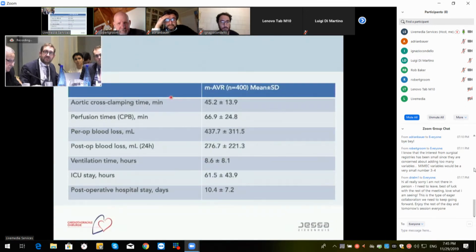And then the results we see in the AVR: aortic cross-clamping was 45 minutes, now it's around 30 minutes. But still, ICU stay, post-operative stay, 10.4 days with 30% octogenarians. Also, the average in Belgium is 12.6. Still, we win some, still a profit for the hospital. And I would always say, this is the strategy. Basically, the surgery is the priority. I think it's quite important. But if you have 30-40% of profit, I think 5-6% is due to the pump, let's say.